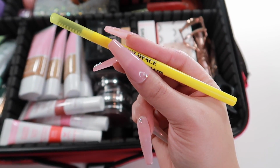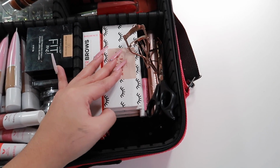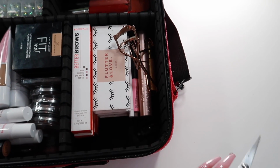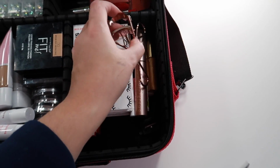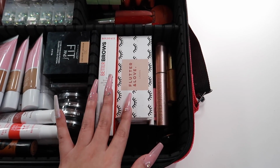Super good eyebrow pencil. It's super creamy. And then I just have lashes. Because I only have two clients, I literally only have three pairs of lashes in here. I have a pair of scissors, obviously to cut the lashes to the client's size. I have an eyelash curler just to make your eyelashes blend in with the fake ones.